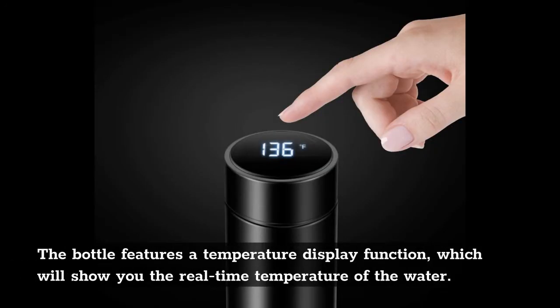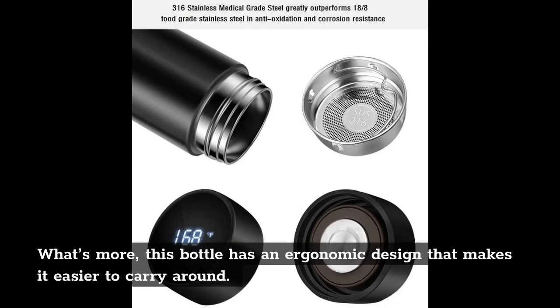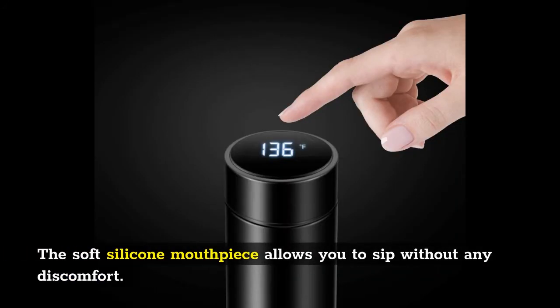The bottle features a temperature display function, which will show you the real-time temperature of the water. You can enjoy cold water when it's hot outside. What's more, this bottle has an ergonomic design that makes it easier to carry around. The soft silicone mouthpiece allows you to sip without any discomfort.